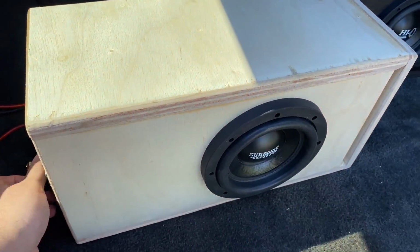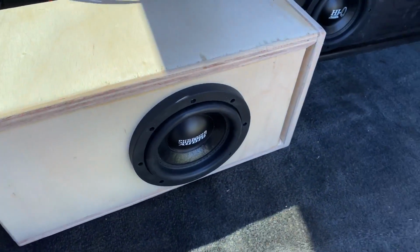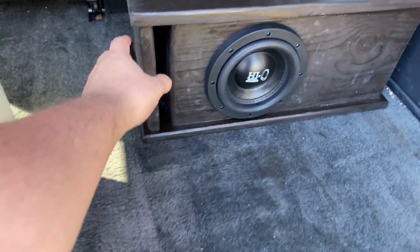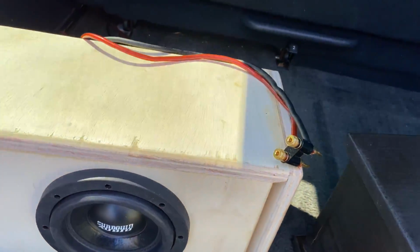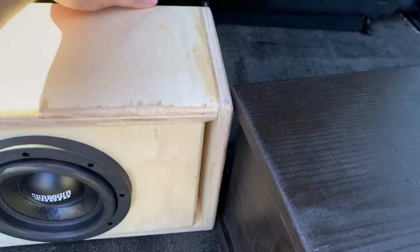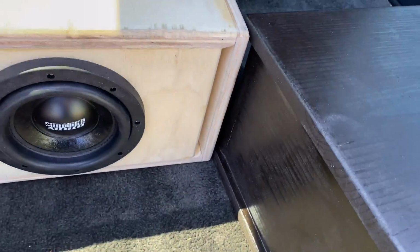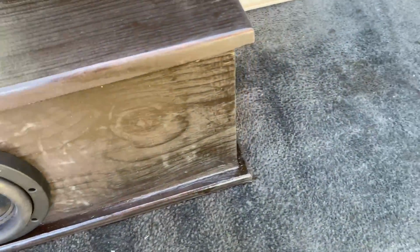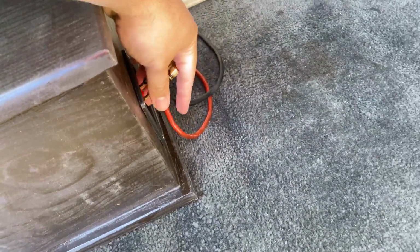Okay, we've done our testing with the Sundown. It is time to hook up this Savard Hi-Q. I'm going to put it in the same position just so you guys know everything's fair. Sorry for the shaky video. I'm trying to do this in one cut here. Now, let's hook this up.